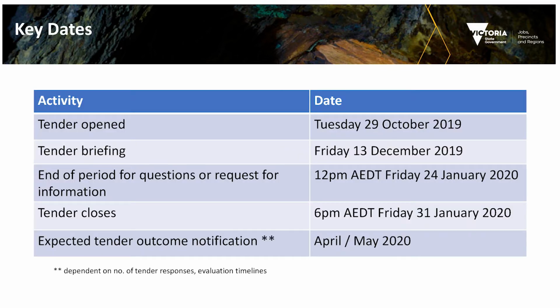So key dates to note. Tender opened, I think that should be the 29th of October. Tender briefing is today. We are closing the period for tenderers asking questions shortly before the tender closes. So that period will close at 12 p.m. on the 24th of January. The tender itself closes at 6 p.m. Australian Eastern Daylight Time on Friday the 31st of January.